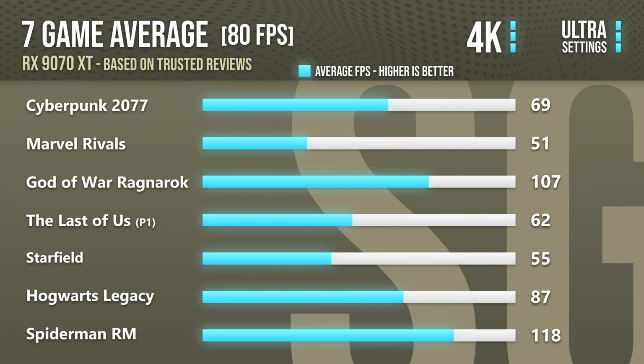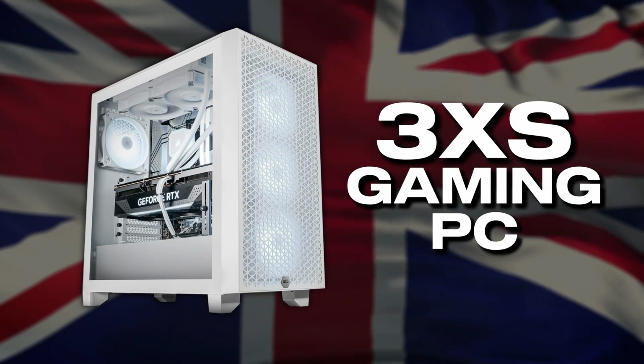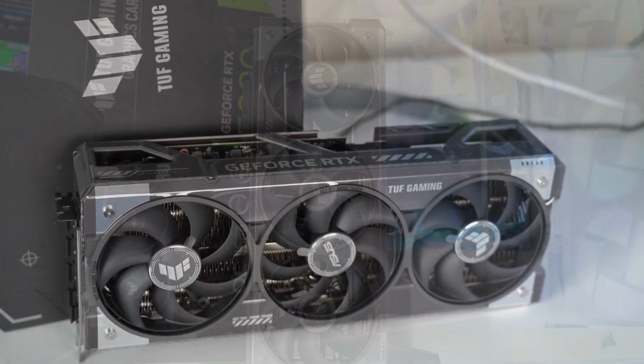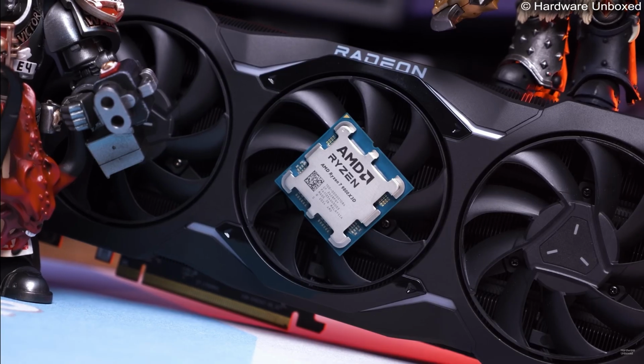Then if you have a lot of money to spend and you want a 4K ultra gaming PC, you want to play any game at 4K without any issues or limits, I recommend you getting the next system, which is the 3XS gaming PC. This one has the Nvidia RTX 5080, which is one of the best 4K graphics cards in the market, and then you get the fastest CPU in the market in the Ryzen 7 9800X3D.